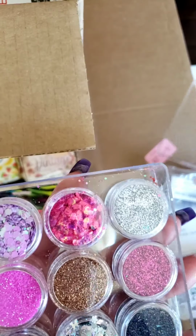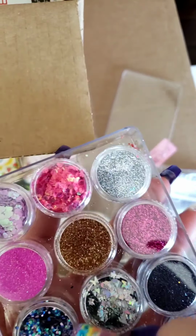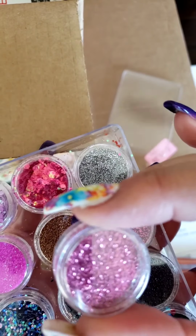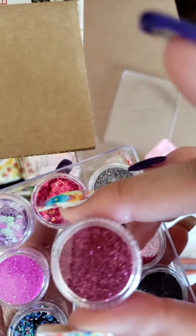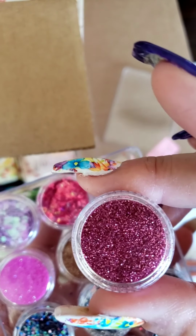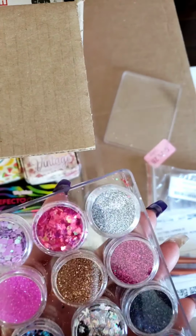Les voy a enseñar. Y la verdad, el favorito de este es este. No sé si pueden mirar. I don't know if you guys can tell, but honestly, this is my favorite color here in this little box. Look how pretty that is. So pretty. If you guys like glitter, I think you would love that.